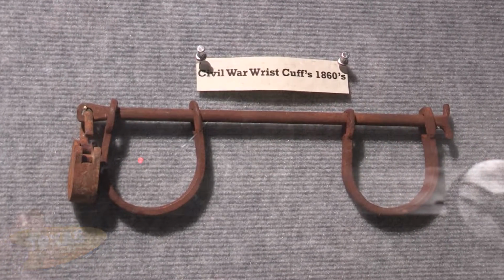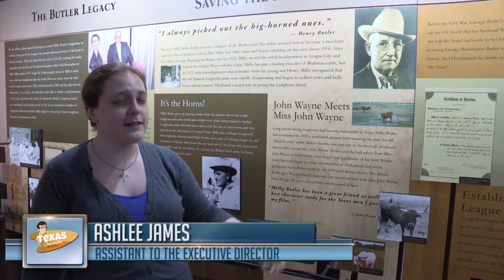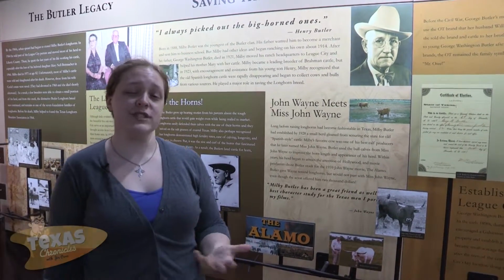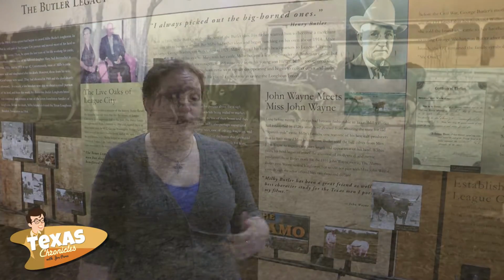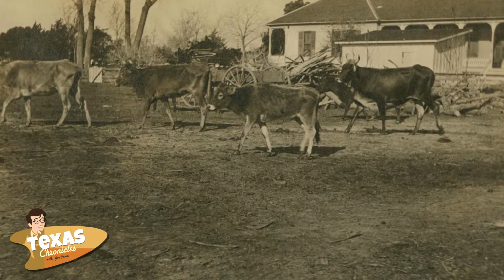Now, Milby Butler, this guy right here, this is George's youngest son. He had, I think, 8 kids, and Milby was one of the youngest. Milby was the only one of George's kids that wanted to get into the cattle business as he got older. So after George died, Milby ended up inheriting basically all of his land and cattle.